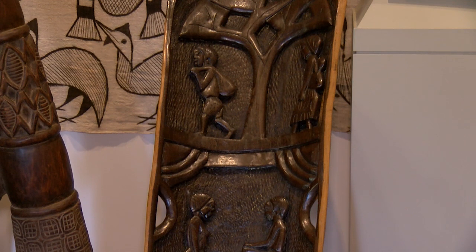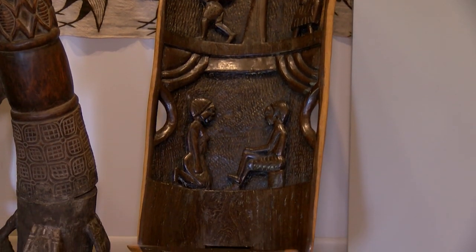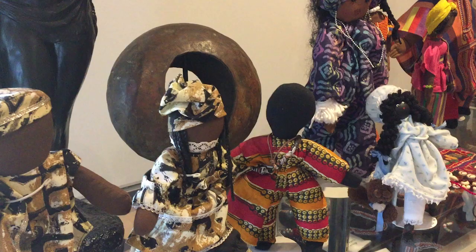The birthing chair is carved out of mahogany, and it is where all the births of the king's wives took place.